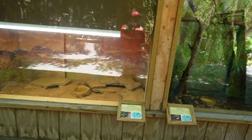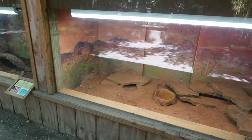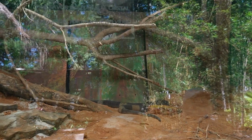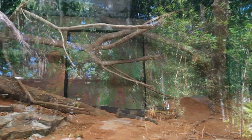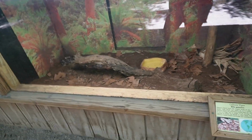Let's see what's over here. I don't even know where that one is. Some of these are hard to find. They're like hidden. Oh, there's a cobra up there. That one is the snouted cobra. Most of them are like hiding. Oh, this one's in the corner.